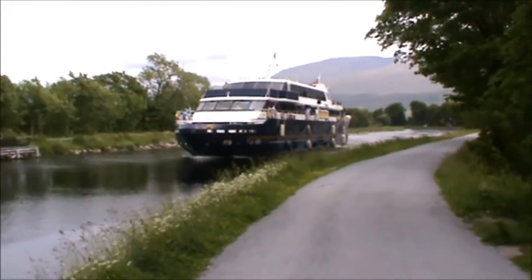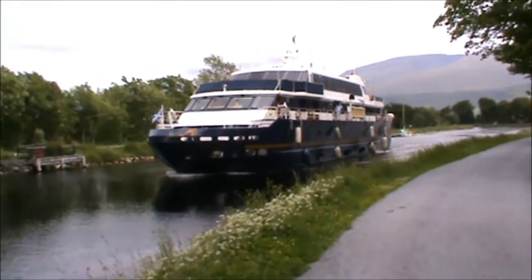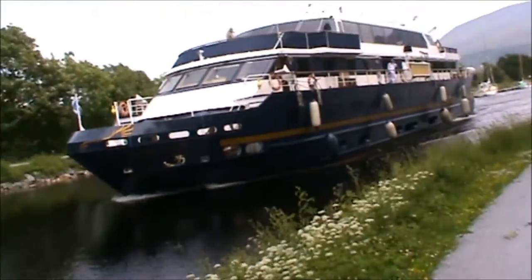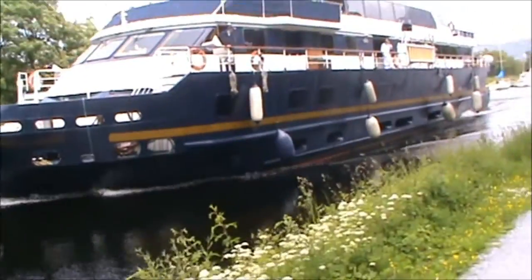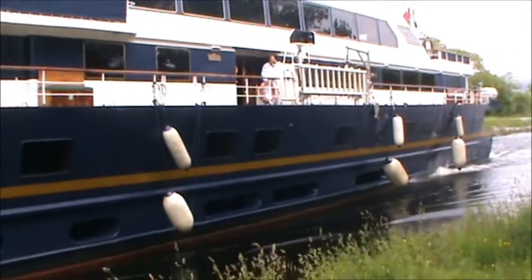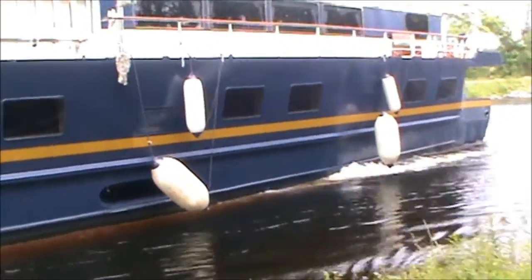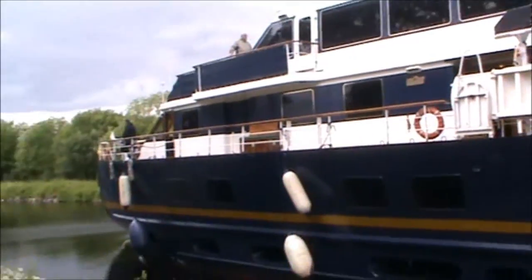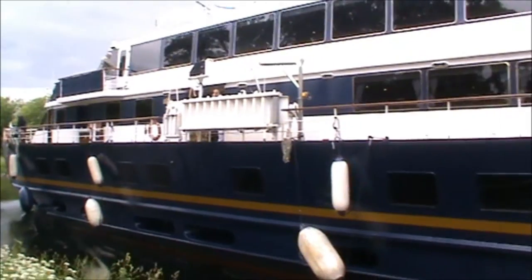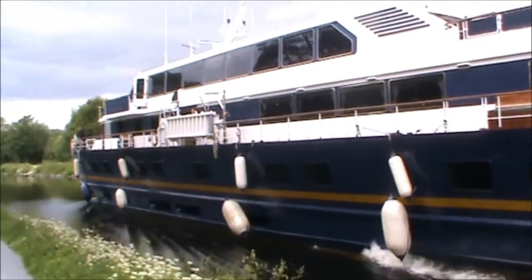Now I'm on the Caledonian Canal, and here is the Lord of the Glens, coming right through now. It's a big beast. Right, she's a beauty. Bid thee well, Lord of the Glens. Bid thee well, and all who travel in you.